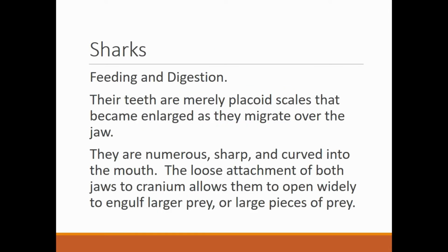Feeding and digestion. Their teeth are merely placoid scales that became enlarged as they migrate over the jaw. So their teeth are very, very similar to their scales. Their scales are sometimes also referred to as dermal denticles, which means teeth skin. And so their structure is very similar to their teeth, or vice versa. Their teeth are very similar to their scales. They are numerous, sharp, and curved into the mouth.